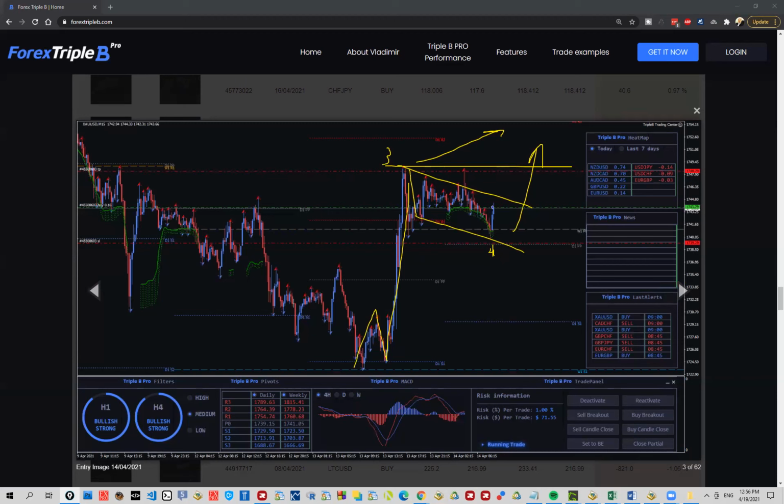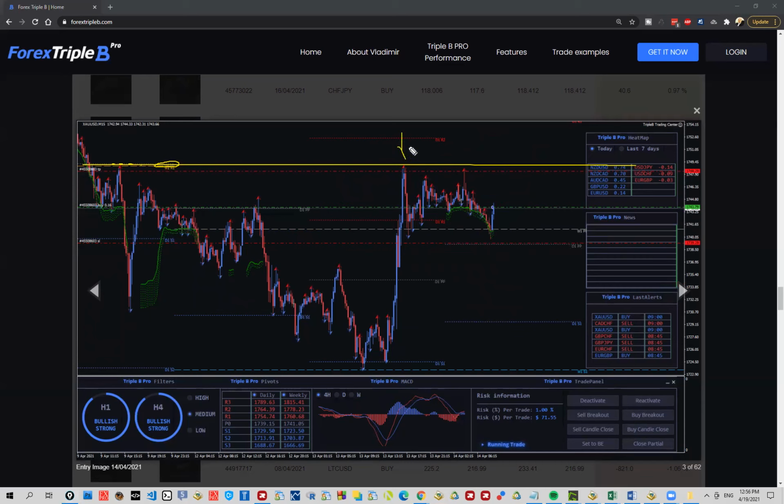Okay, and in this case it's good because, as we can see, the previous weekly plus some daily zone there, we have a dashed line here as well, is slightly above, and most likely this is why the price came to that zone, stopped and started consolidating before the next attempt to continue higher. Which means if you're going to be buying, it would be a good idea, at least for the first target.